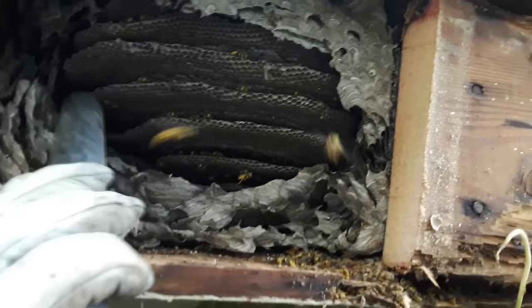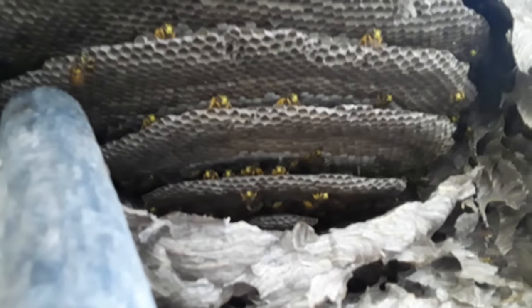I did just a little bit of vacuuming, and I pulled this thing out in one solid chunk and got it right into the Rubbermaid bin. Saved a few of the adults, too. You can see they're hanging out in between the comb, so that worked out really well. If you guys aren't too dizzy by the end of this, you'll be able to see the cool relocation bit inside the bin.